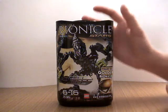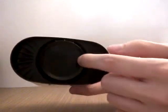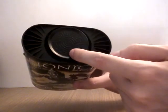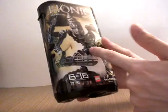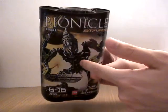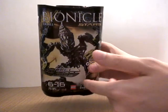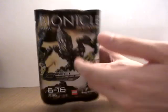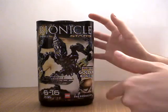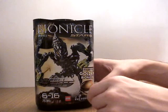So the canister you may know, all in plastic with a nice little lid with the little Skrall shield symbol, white hairs, which really look nice. Of course, the lid this time is black because one of the Skrall's colors is mainly black. So nothing really interesting, of course, it's full-on plastic.